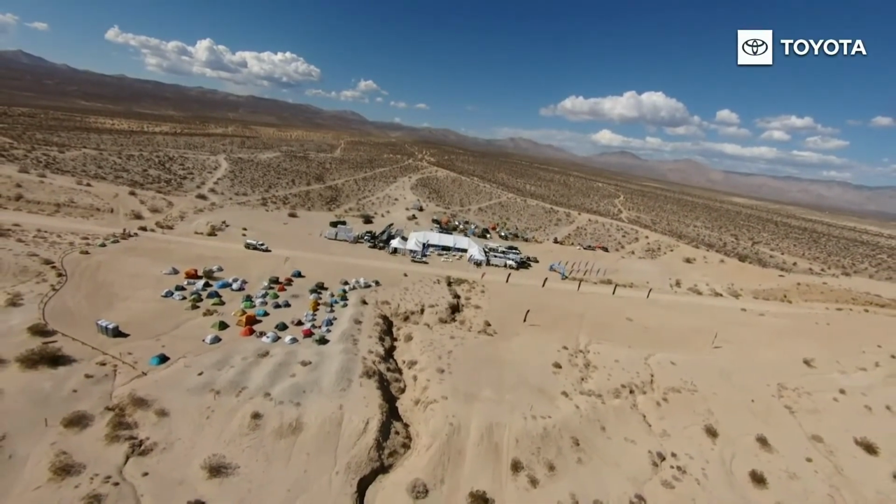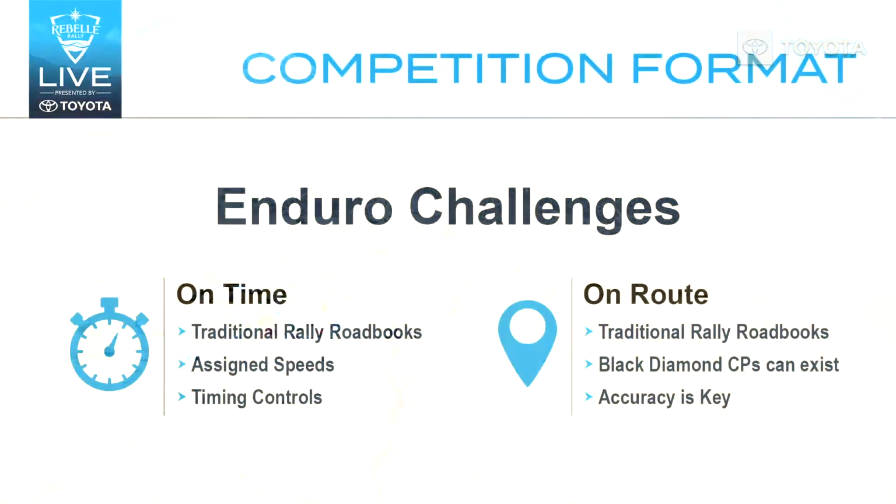So there are so many different types of road books in use in the world. And at the Rebelle, we really like to say that we are making really well-rounded navigators and drivers, giving them challenges that we've picked up, that we've had a chance to do ourselves from all over the world. And a cross-country road book is a very different thing than an on-time road book, than a TSD rally, right?